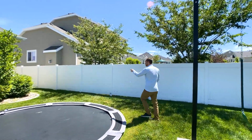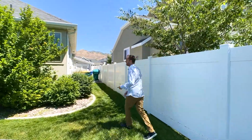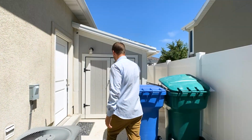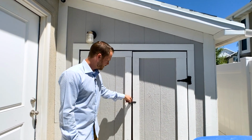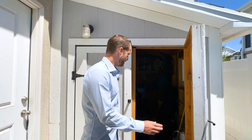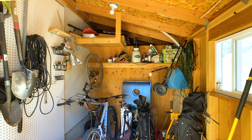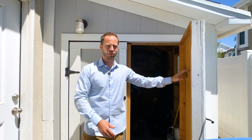And then over on the side, we've got a built-in storage shed to the side of the garage. So over here, this is to the side of the garage, so you can come out of the garage and access this built-in storage shed here. So it does have power and just the extra space for bikes, golf clubs, whatever, yard tools.